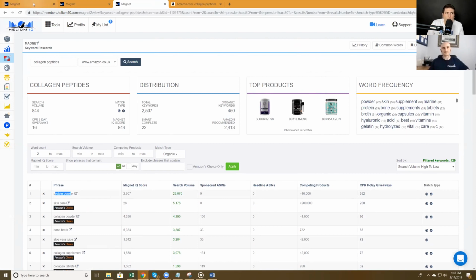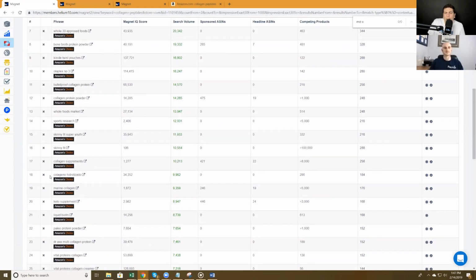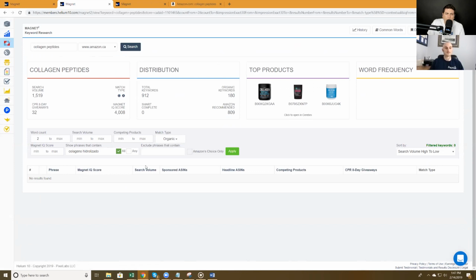The same thing here in Magnet, I bet you Spanish words are coming up. Like, look here. Look at the number 18 word out of everything: colágeno hidrolizado, hydrolyzed collagen. I highly doubt this is in Canada, but it could be. Let's just see. I know it's probably not the number 18 word, but let's see if that one was in Canada or not. Yeah, that's not in Canada.